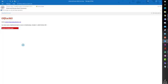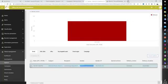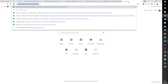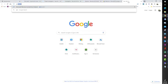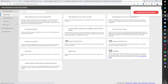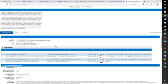What else I can do with this email is look into the message header. Message header is in the file properties. You copy the internet header and see how this email came through. To check the header in a simple format, you go to exrca.com, which is a Microsoft website with a lot of online management and troubleshooting tools. Click on message analyzer, paste the header here, click on analyze header. It simplifies that.